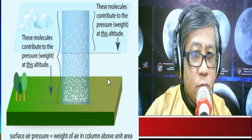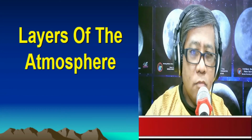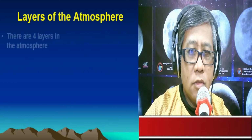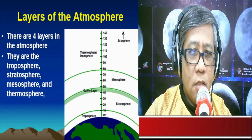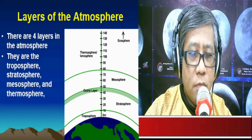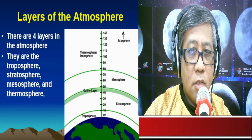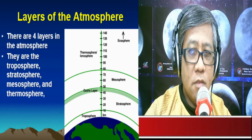Okay, so I guess we can move on now to the layers of the atmosphere. Even though our atmosphere is thin, it is composed of the following layers. The layers of the atmosphere include the troposphere, then above that is the stratosphere, then above the stratosphere is the mesosphere. Then above the mesosphere is the thermosphere, and if we could add, above that is the exosphere. So those are the layers of the atmosphere, in spite of the fact that our atmosphere is thin.